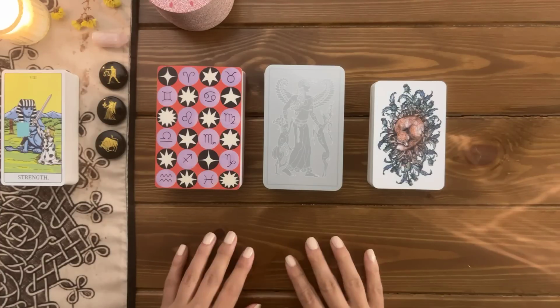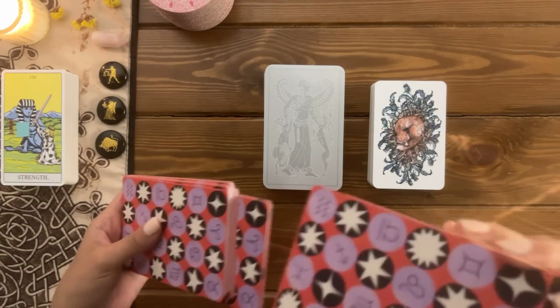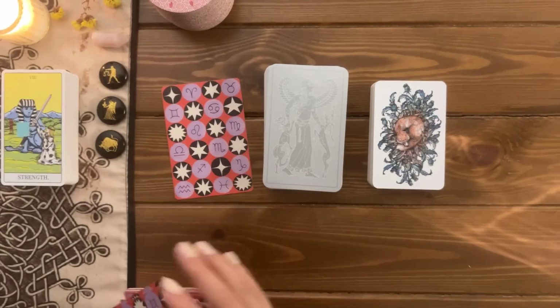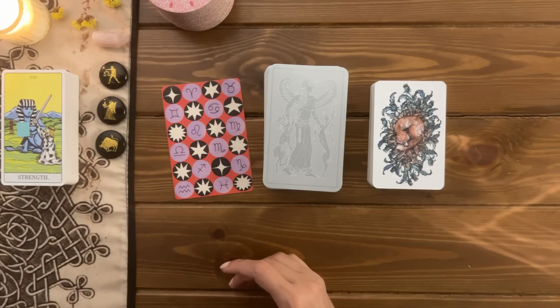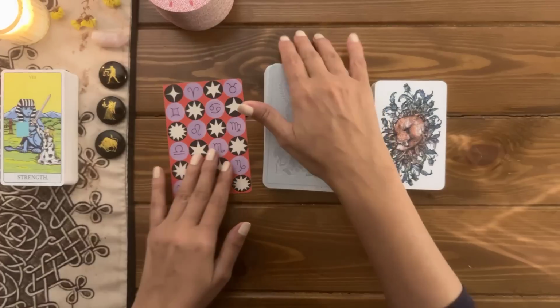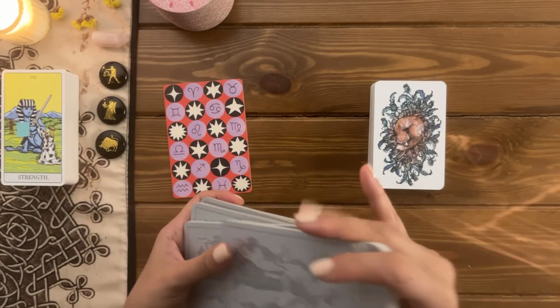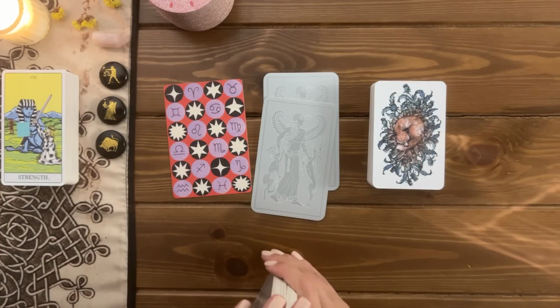Hi, pile number 4. Welcome to your reading. You have chosen the beautiful rose quartz point, as well as the strength card. And this is the deck, of course, that we will be using in your reading. Today, we're taking a look at your predictions for December 2023. Can't believe this is the last month of the year. Let's see what to expect.